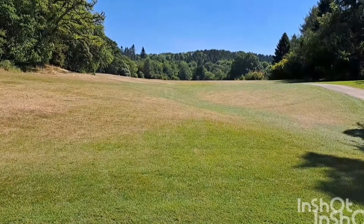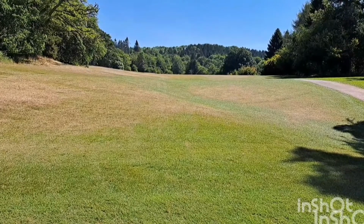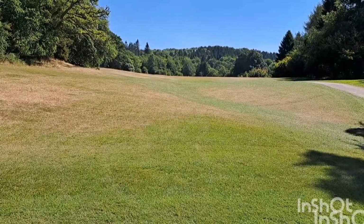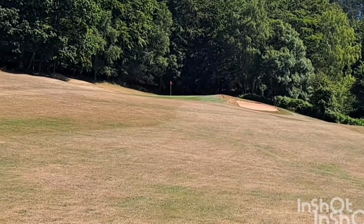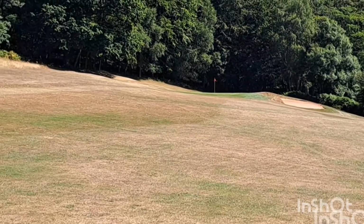Oh, you can't see much from the 10th tee at the Rolls of Monmouth. 340 yards, par 4. I think it's going to dog leg up to the left, and it looks as if it's going to be all uphill. The view of the green at the 10th, yeah, it continues to rise up. Bunker to the right, roll off to the left.